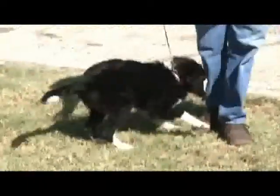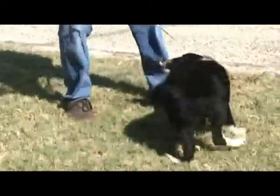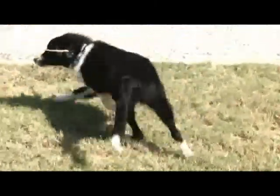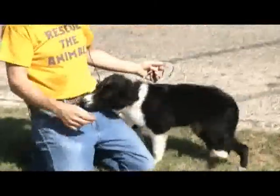Bazooka the Border Collie. Now, if you've been around Border Collies, you know they are fast, and they can move, and they love to get out and do things. Well, Bazooka is a young Border Collie that is going to be a sensation.